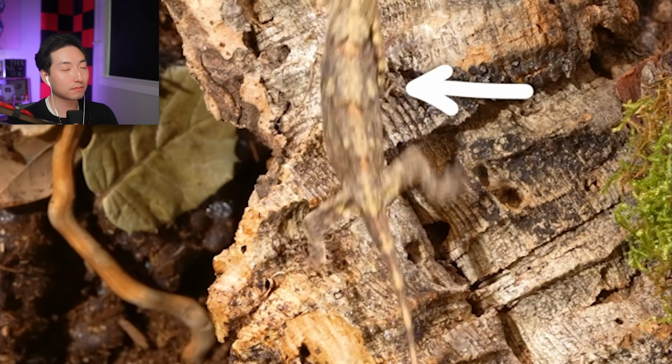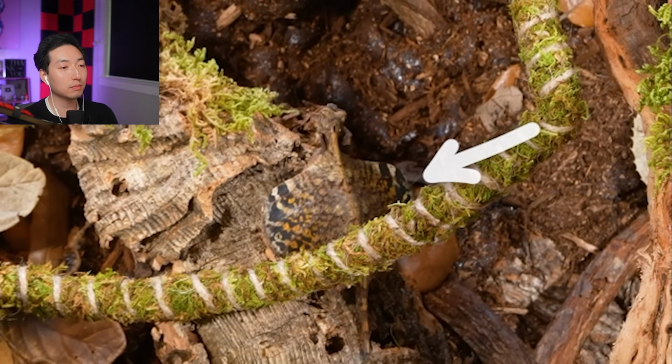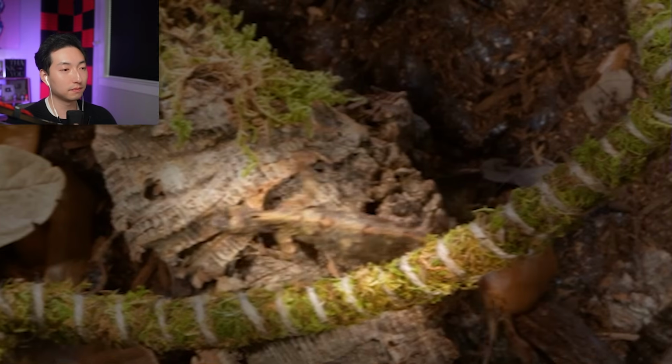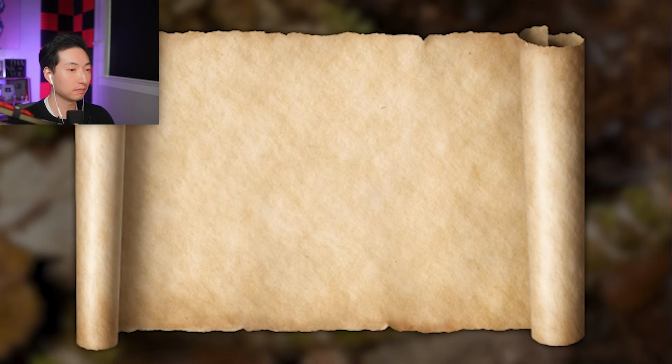And now that this guy's made it into his enclosure, we need to finally see what it looks like when they extend their wings and fly. However, the only way this is going to happen is when my dragon feels safe and comfortable enough in this tank. So I have a few things I want to do to help it adjust.